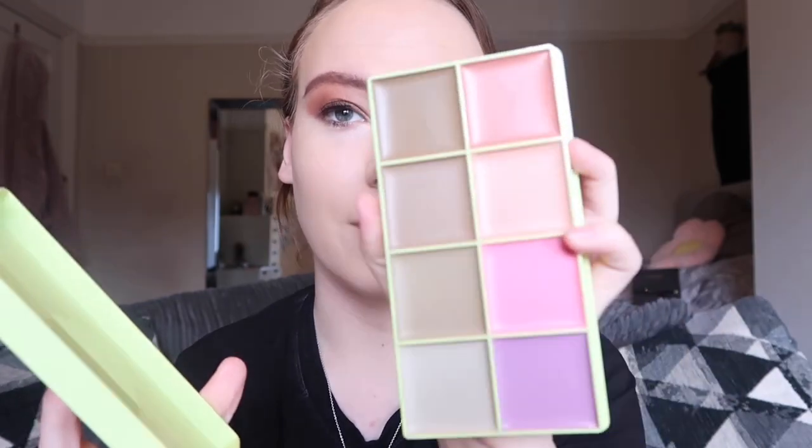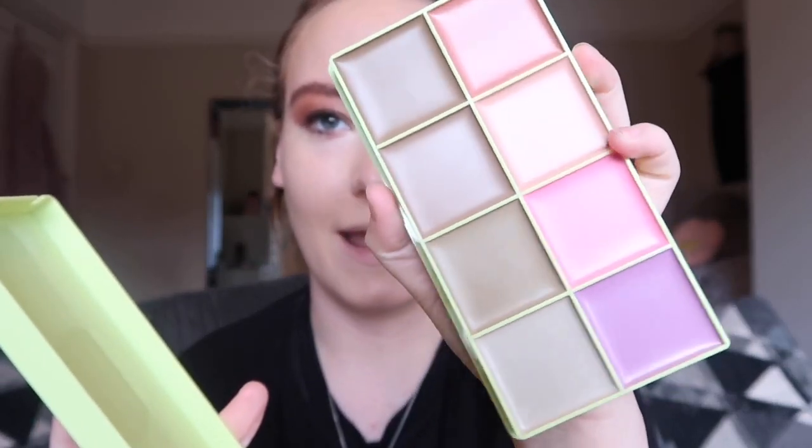I was debating whether to put this in my makeup kit, but I'm so glad I actually didn't because I know I'm probably going to get a lot of use out of this. And besides, I could always get another one if I love it that much.